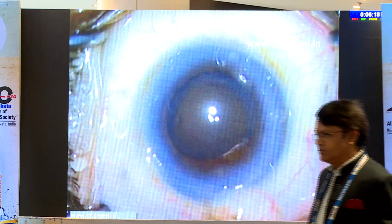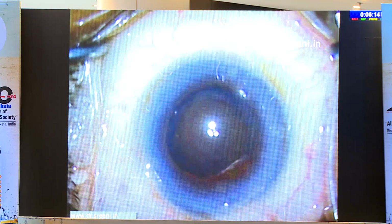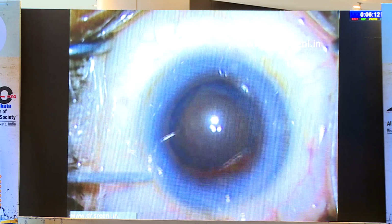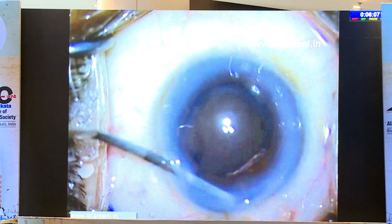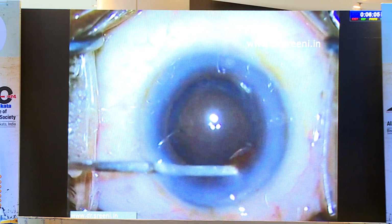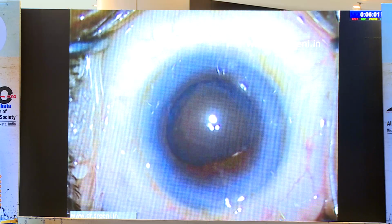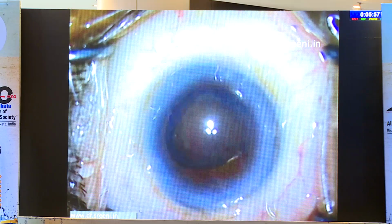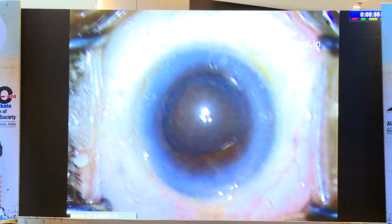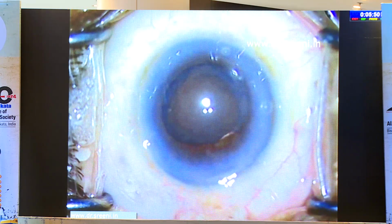I've had a few cases like this before this particular case. What I did in those cases, 2 cases, I gave IV mannitol and took up the case after about 1 hour, and I could implant the intraocular lens in that case. 2 cases I had, in fact, postponed and did the IOL implantation comfortably after 2 days. So there are 2 possibilities in this.